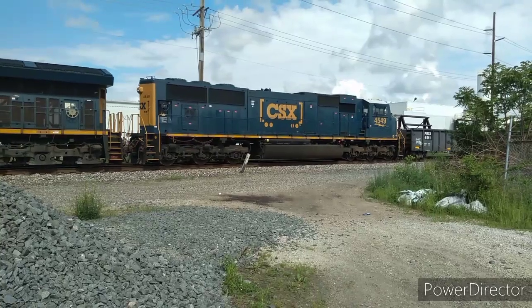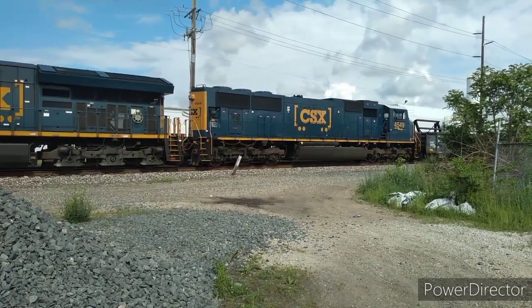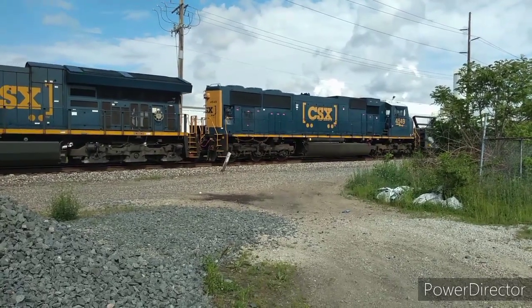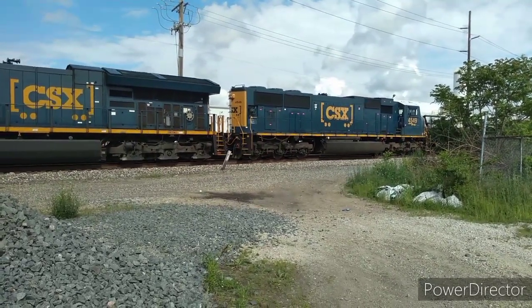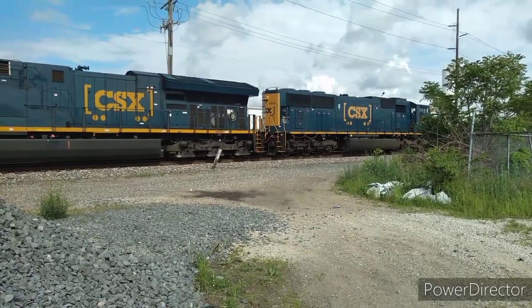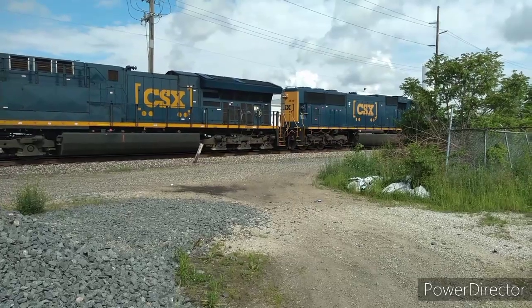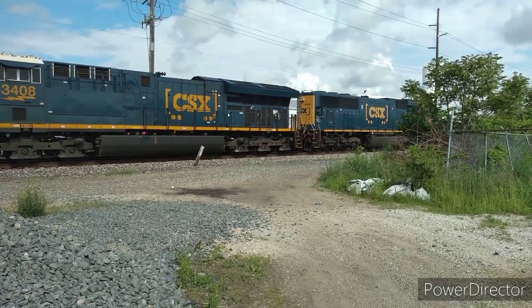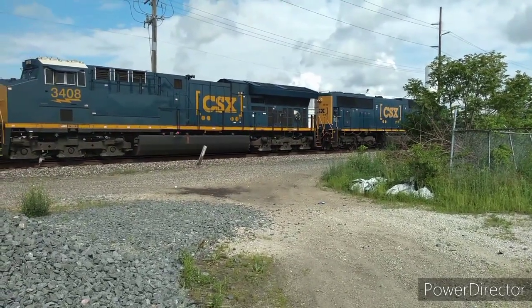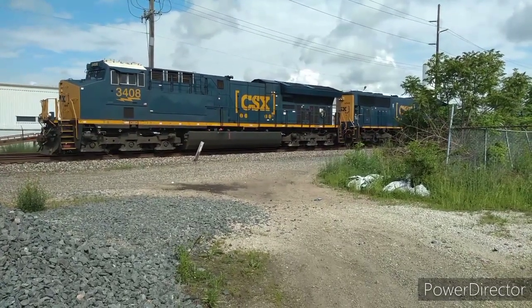This was a monster-long manifest train. His tail end was down in Needmore Yard, and I can only assume he was dropping off or picking up more cars down there. They repeated this going forward, stopping, and backing up process a few more times over the course of about an hour.